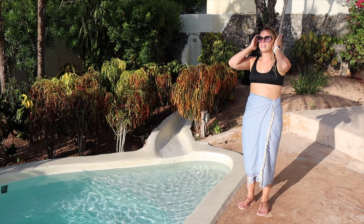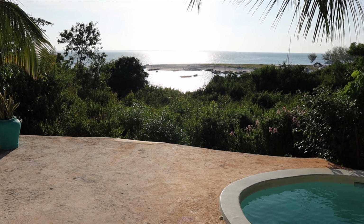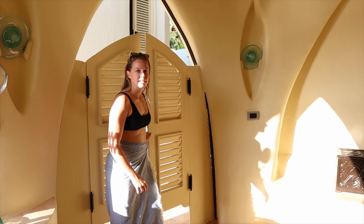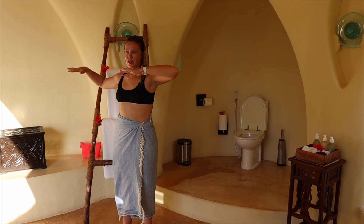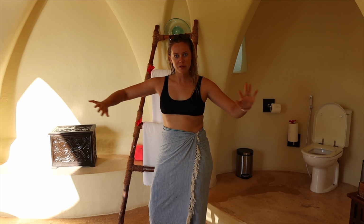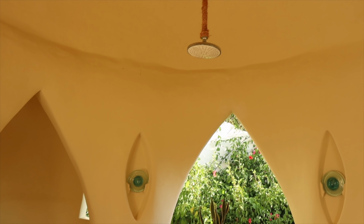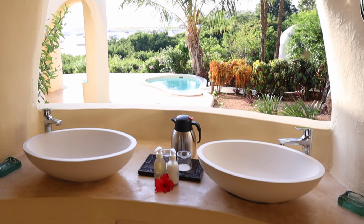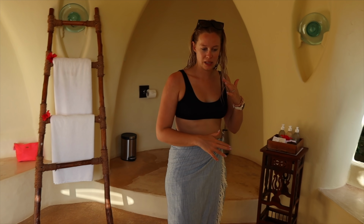If you can just see straight in front of me, the sun is gonna set directly in front of our plunge pool, which is amazing. We also have a detached bathroom here. As you'll notice, each thing is like a little pavilion, but nobody's gonna come in, so you don't have to worry about that. We have a shower in the middle, an open shower. You've got your toilet, some robes, some towels. This is really cool. I've never seen a bathroom like this, detached and open, and just like you're still in the forest. I love it.